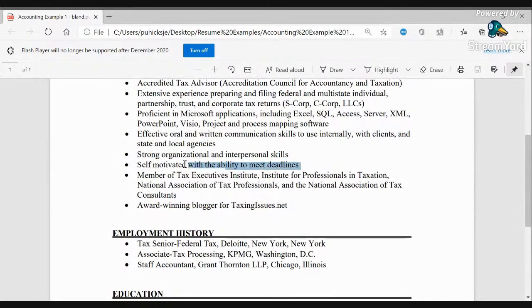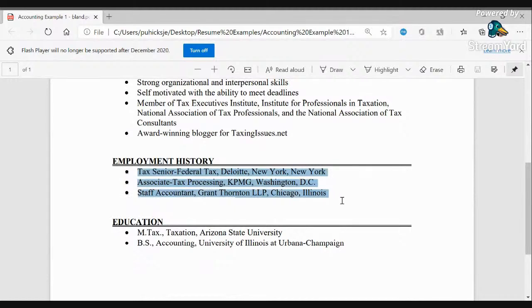I want you to prove that you're self-motivated and you have organizational skills and interpersonal skills when I talk to you. I really don't need to know that here. I need to know, what are you doing as a tax senior professional? I don't really understand that title there. Or when you were an associate.